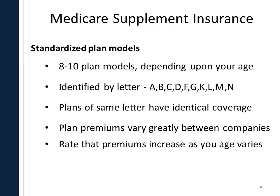These plan models are identified by letter, and the letters A and B have nothing to do with original Medicare. But basically, if you were looking to purchase one of those, you would want to decide which plan model that you prefer. All the plans of the same letter have identical coverage. But there might be many companies that sell the same coverage. For instance, Plan F. There might be 50 companies here in Ohio that sell medical supplement insurance Plan F, but they're all selling exactly the same thing, exactly the same coverage, no different. Same with G, K, and so forth.